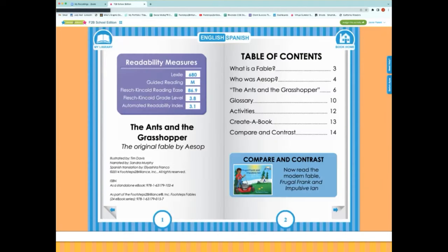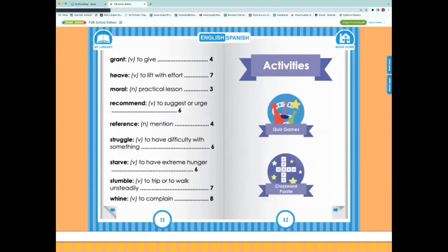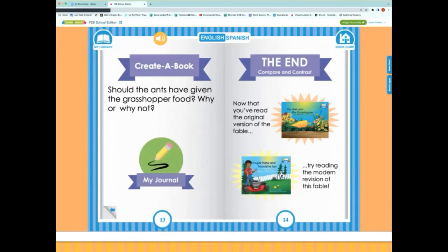And you'll notice I'm going to go through the book. These books are much more sophisticated. When I get to the end of my book, instead of having stars, I have the section for the quiz games. This will give us comprehension questions. It'll be skill games. I have crossword puzzles. When I click the little blue arrow, here is my journal, my writing book.